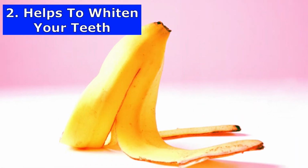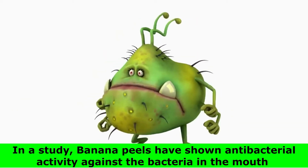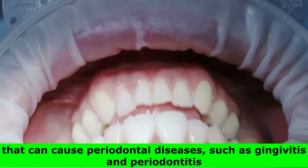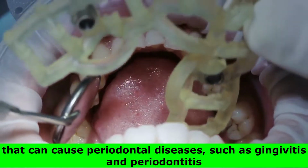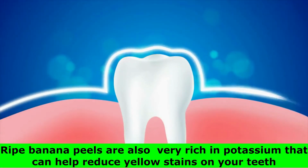2. Helps to whiten your teeth. In a study, banana peels have shown antibacterial activity against the bacteria in the mouth that can cause periodontal diseases, such as gingivitis and periodontitis. Ripe banana peels are also very rich in potassium that can help reduce yellow stains on your teeth.